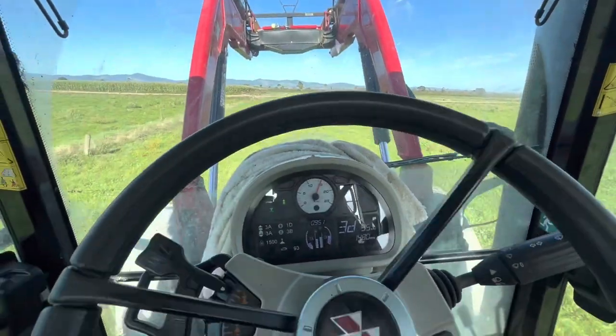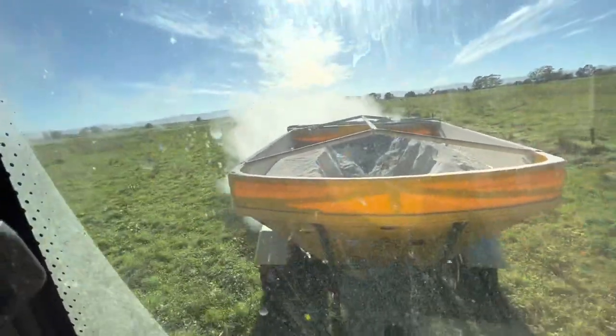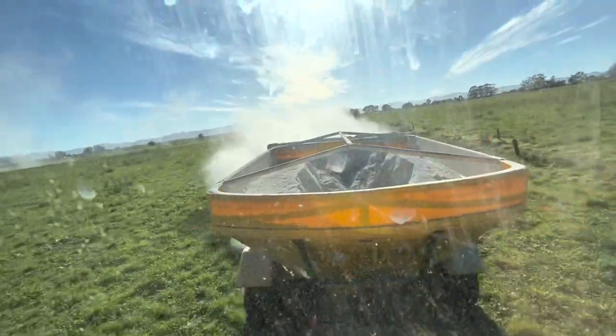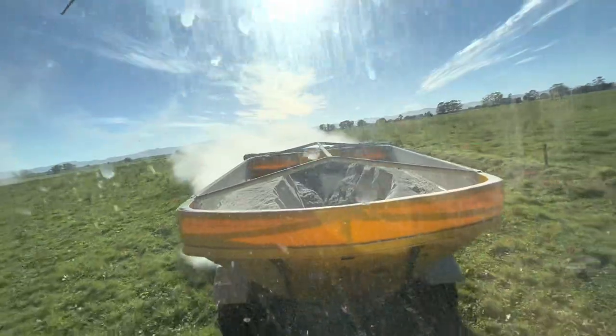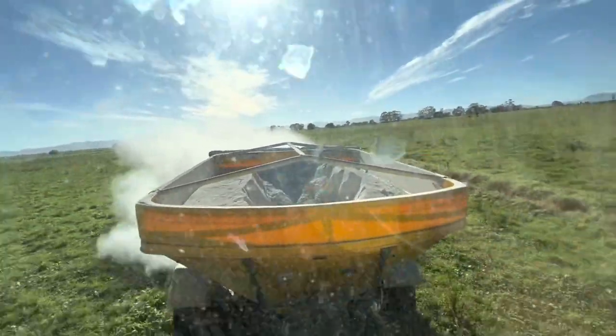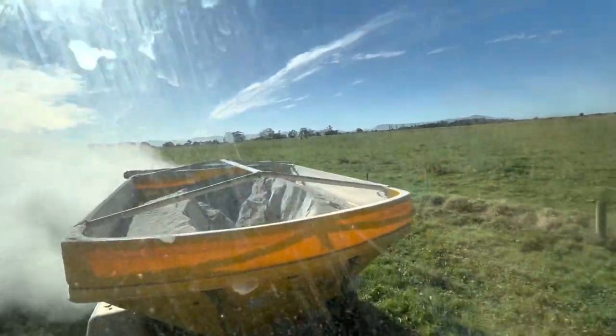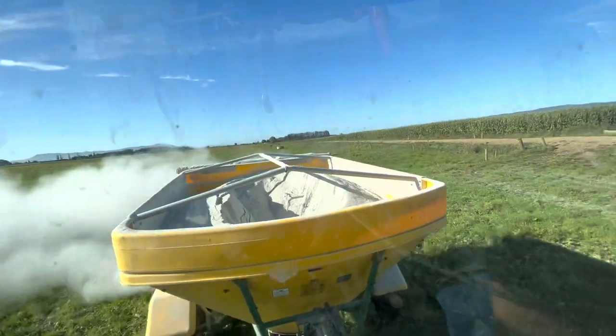We're keeping her under a certain speed. If we go too fast, we'll just put too much pressure on those blades back there. So we're just going nice and slow, 10k. If you go much faster, you end up blowing something to bits. So we don't want that. And yeah, it's all spinning out well down there. Going back, going great. We're going about 10 meter centers, so.